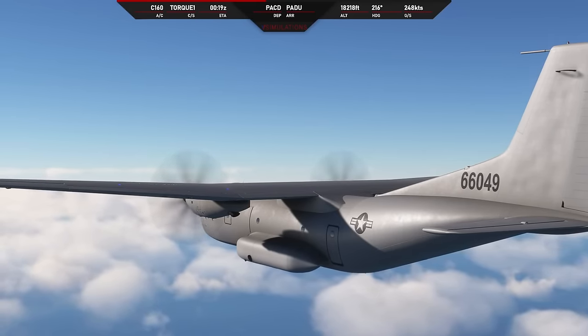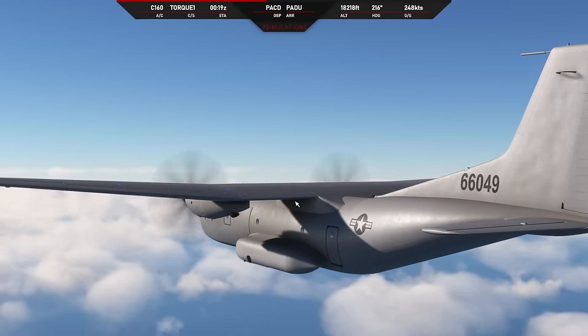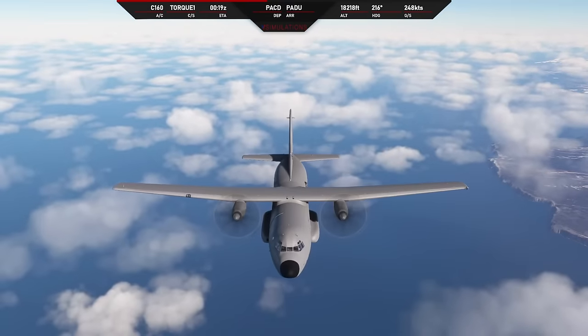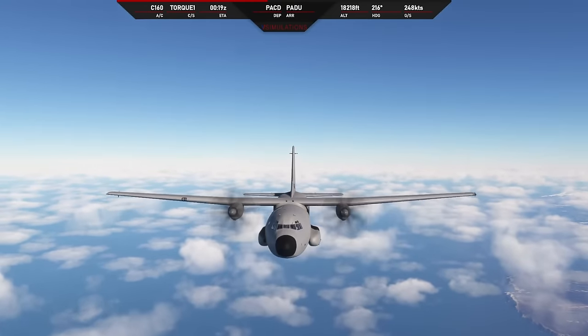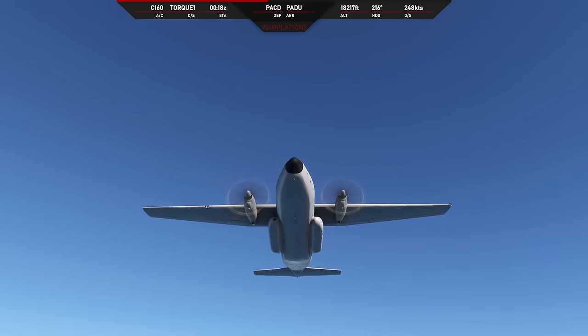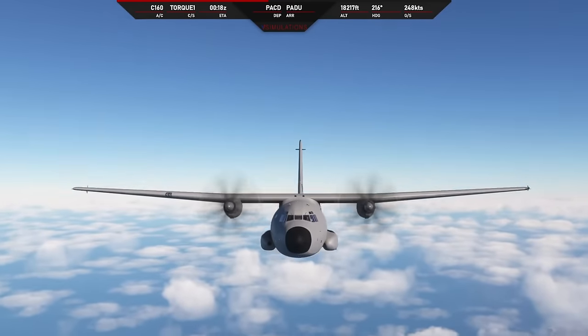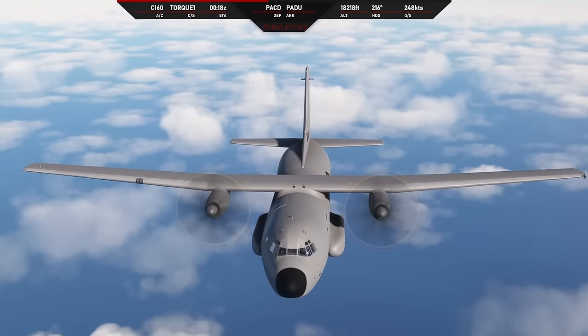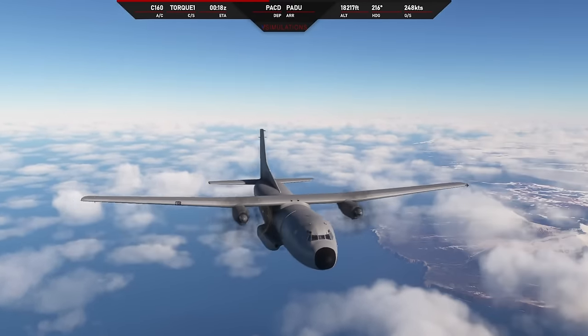Is the Lear in DCS? Check out my rear view mirror. I don't see you, Team Vodka. But where are you at? You gotta get closer. You gotta tighten up that formation. Fly Navy and be all over it now.